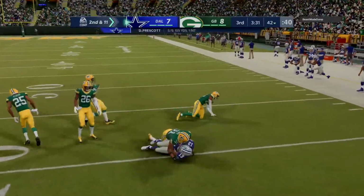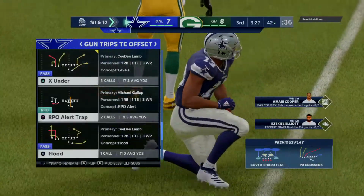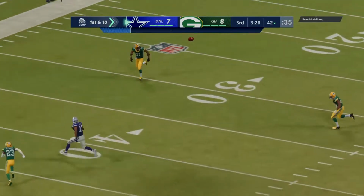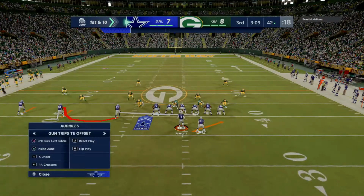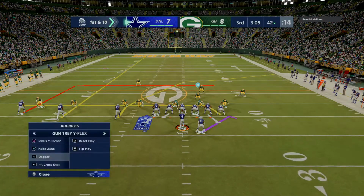Got his man there, complete to Gallup. And they're going to get this beyond the 40 before he's taken down. 22 yards there, a first down. The goal for any offense versus a zone defense: find the holes where guys are available and put the ball on the receiver before any defender can step up and fill it. They did it well there. Perfectly executed crossing route.